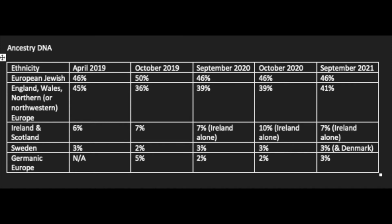There was European Jewish, 46%, 50%, 46%, 46%, 46%. Then in my first analysis, they had England, Wales, and Northern Europe, 45%. Then they changed over to having Germanic Europe be separate, so that lowered the first category, and I ended up with 36%, 39%, 39%, 41% England, Wales, and Northwestern Europe. And then the Germanic Europe, which wasn't in the first estimate, was 5%, 2%, 2%, 3%, which sort of made up the difference.